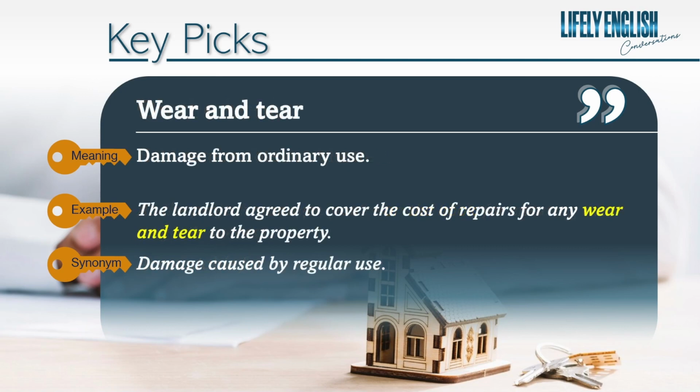Wear and tear. Wear and tear is damage from regular use. For example, the landlord agreed to cover the cost of repairs for any wear and tear to the property. Synonym: damage by regular use. The landlord agreed to cover the cost of repairs for any damage to the property caused by regular use.